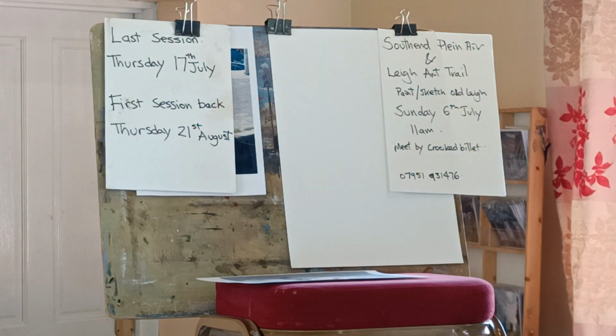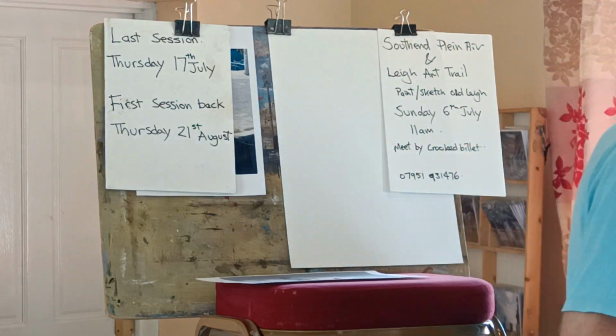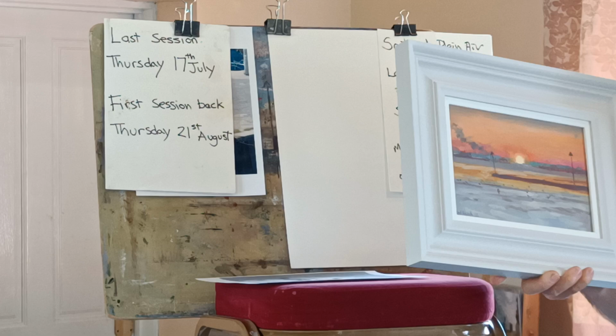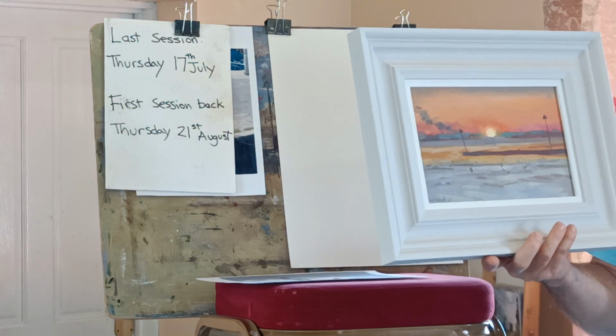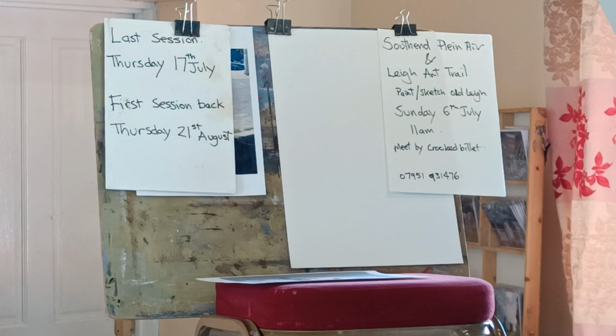I've seen people setting it up. I'll be doing that tomorrow. As part of the art trail, we all donate a piece or some sort of service. This one is a painting I'm donating to the auction for the art trail. If anybody wants to buy this painting, they can put in a bid. I've got cards there.